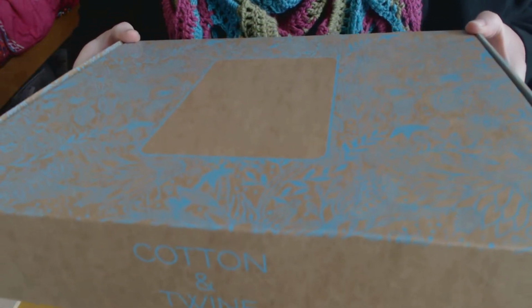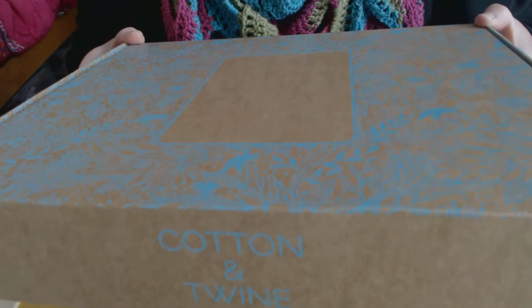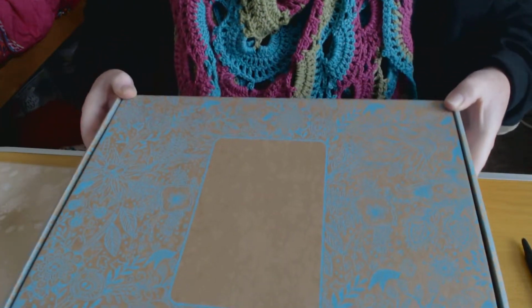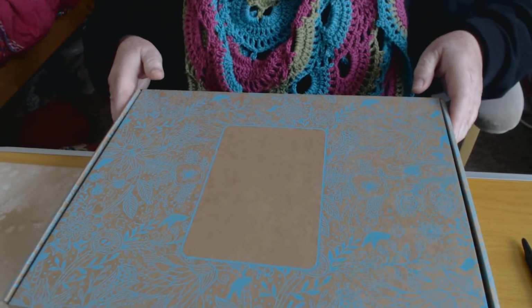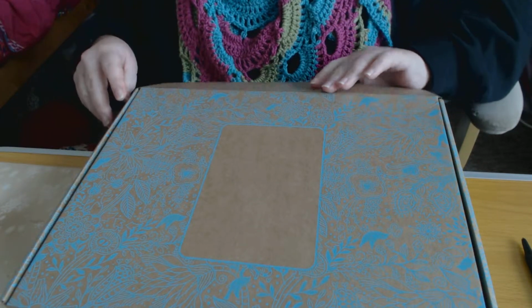So it was actually in another box, but I've discarded that. I haven't opened it yet other than that. But that is the very pretty box actually. And now I am about to open it. So excuse me while I open the lid.